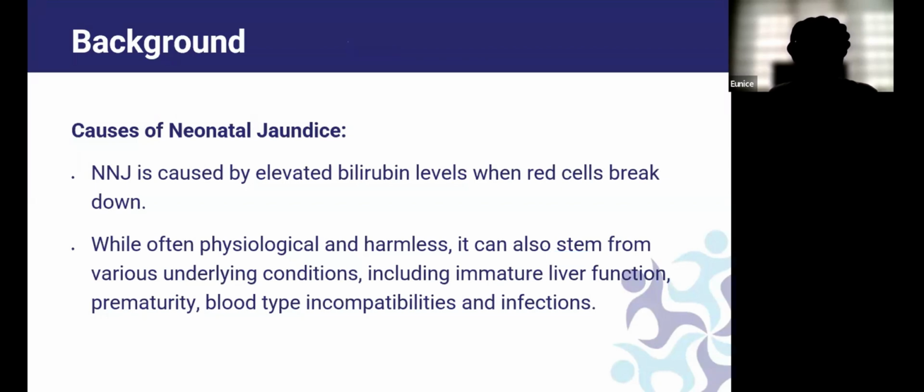Once there is excessive breakdown of red blood cells, there is elevated bilirubin level in the bloodstream. And this bilirubin finds its way into the tissue spaces, into the skin, underneath the skin, and into the white part of the eye, the sclera. While often physiological jaundice is harmless, I want to say, of course, there are two major types, the physiological and the pathological jaundice.